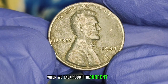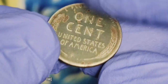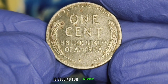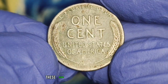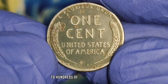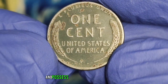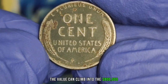When we talk about the current market value in dollars, this is where the excitement really builds. The 1943 steel penny without a mint mark, especially in unique shade condition and preserved well, is selling for impressive amounts. Depending on the eye appeal and the level of preservation, these coins can command anywhere from $500,000 for circulated examples to hundreds of dollars for premium quality pieces. And when you step into the high-grade certified market, where coins are graded mint state and possess extraordinary luster or rare toning, the value can climb into the $800,000.